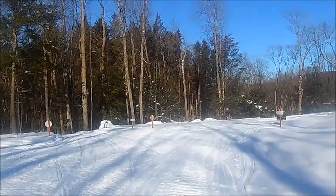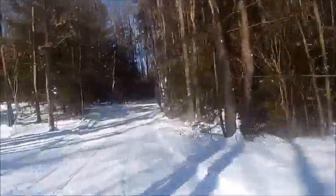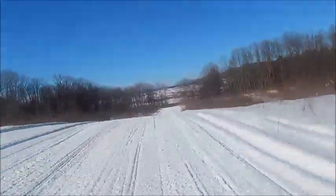Here we're back at the junction again. And now we're headed down towards Steenberg. But this is still unfunded club trail here. This is not a corridor trail.